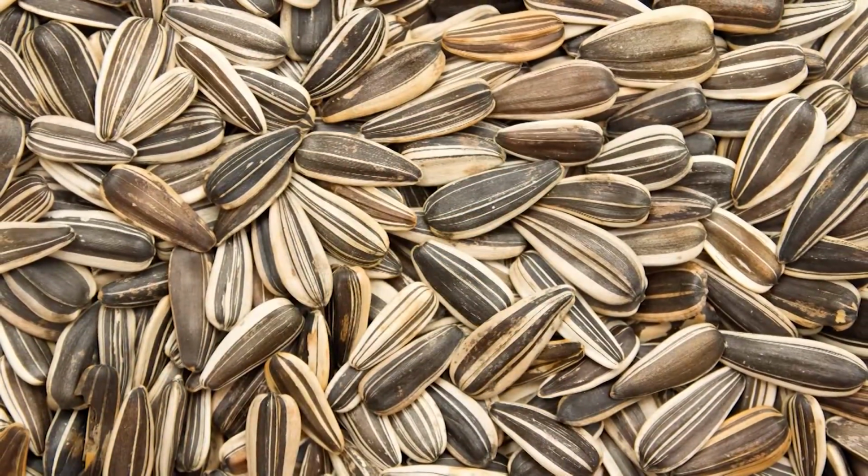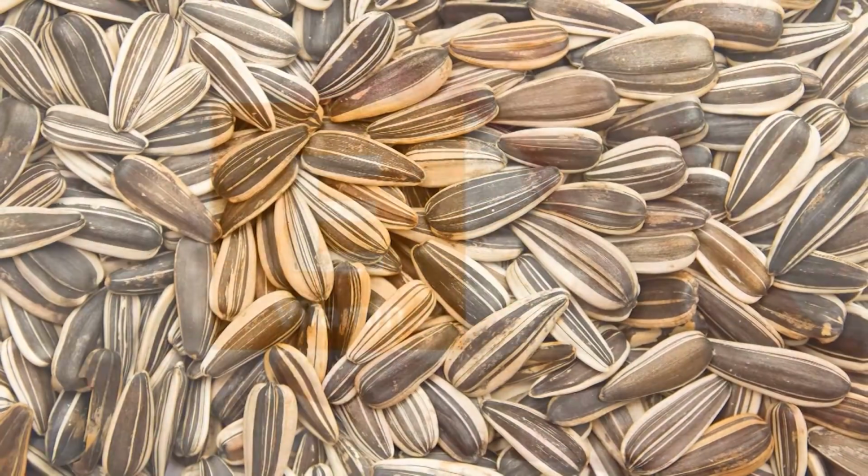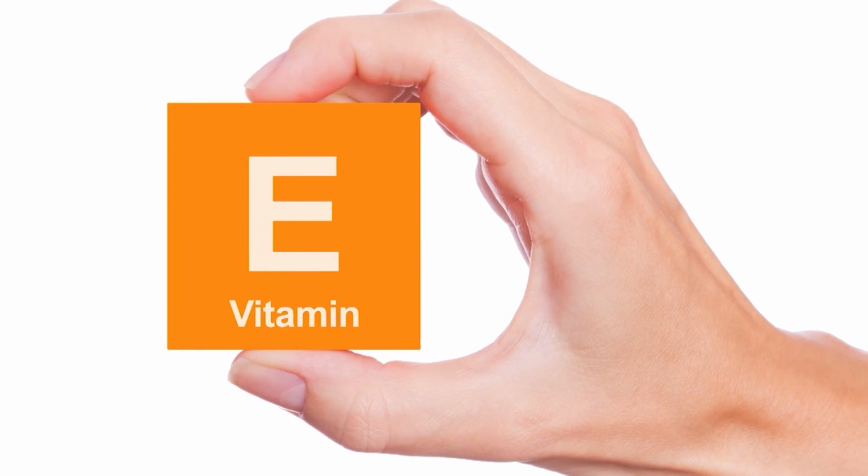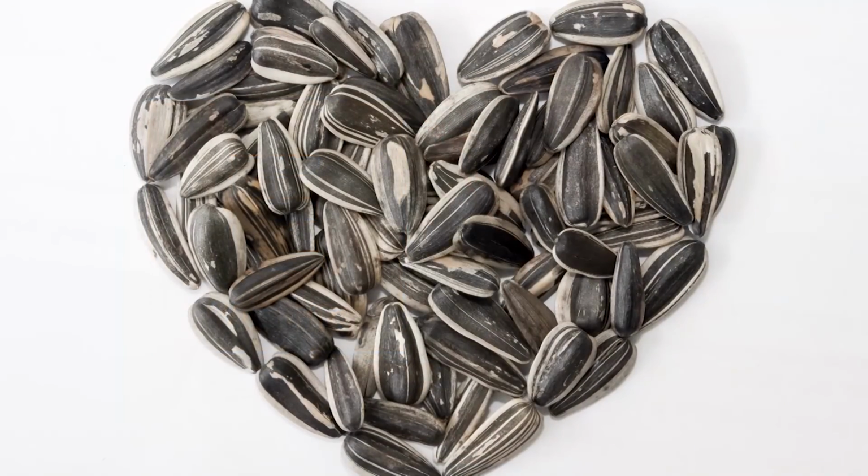Sunflower seeds can help protect your heart. Consuming a quarter cup of these seeds delivers half of your daily value of vitamin E. Vitamin E helps keep your heart healthy and fights infections.